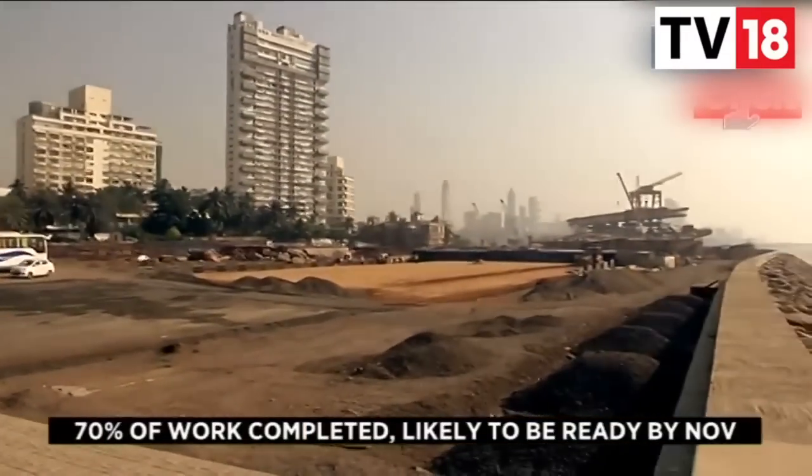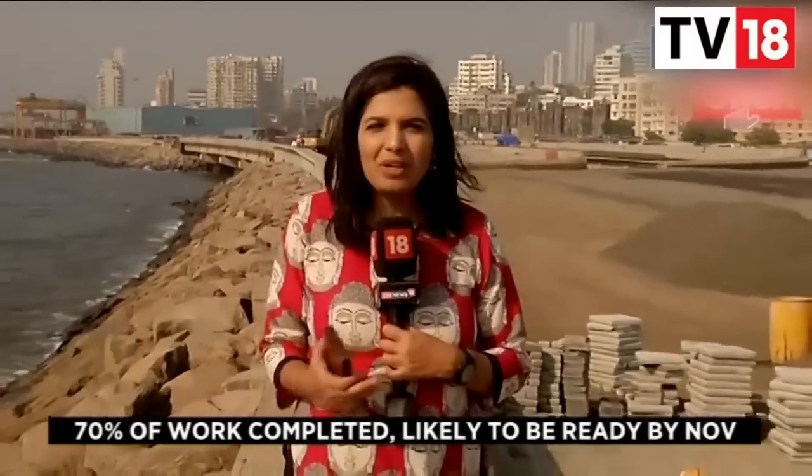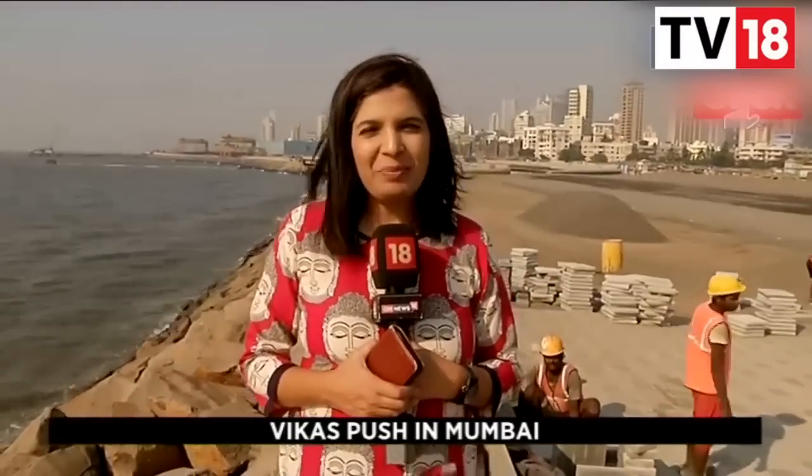This is Mumbai's changing face, a 7.5 kilometer promenade which will now compete with Marine Drive is coming up here at Worli, right where the coastal road is. By the end of the year, Mumbaikars will be able to use this.